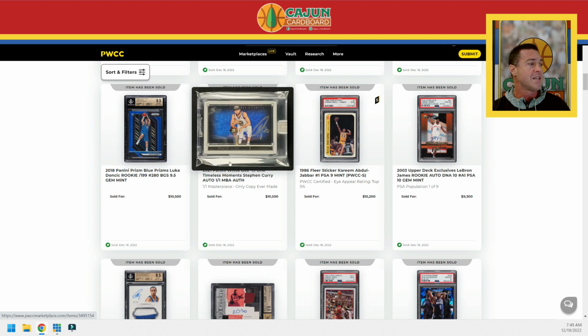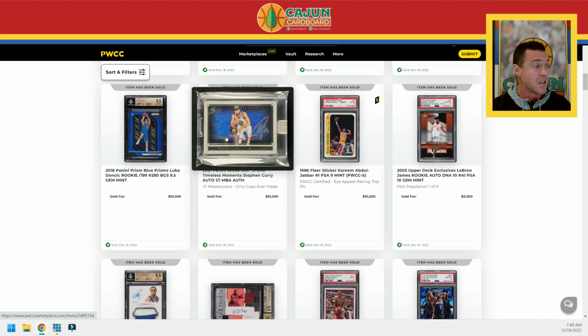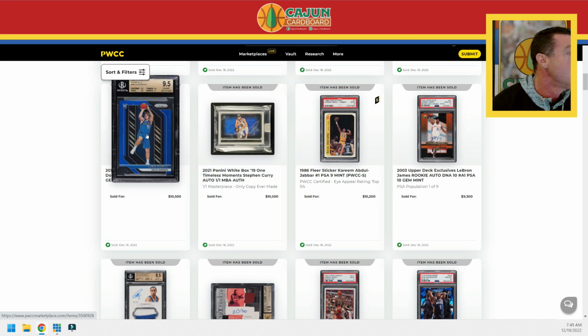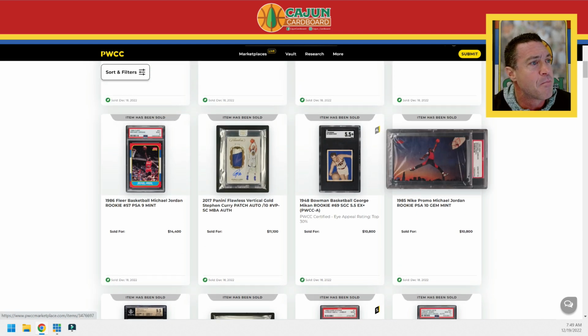The Panini 1-in-1 Timeless Moments, Steph, 10,500. Those are so popular, guys, and the price is indicative of that. What about the Doncic Blue Prizm? This is the color match, $199, BGS 9.5, minimum gem, $10,500.